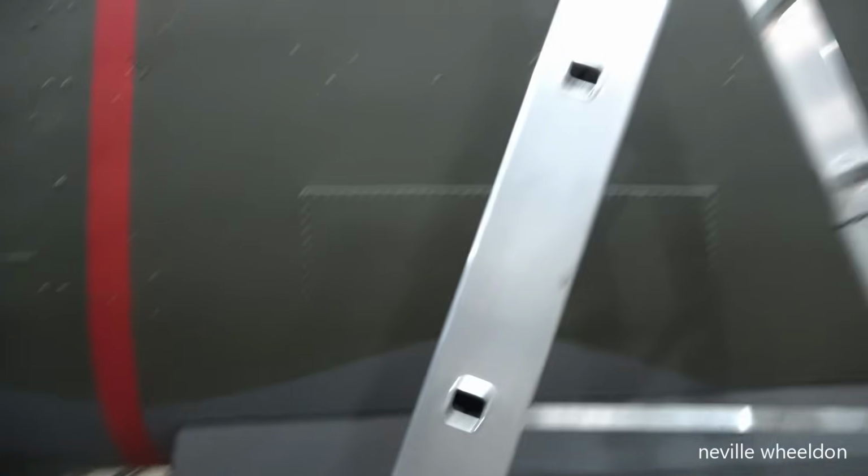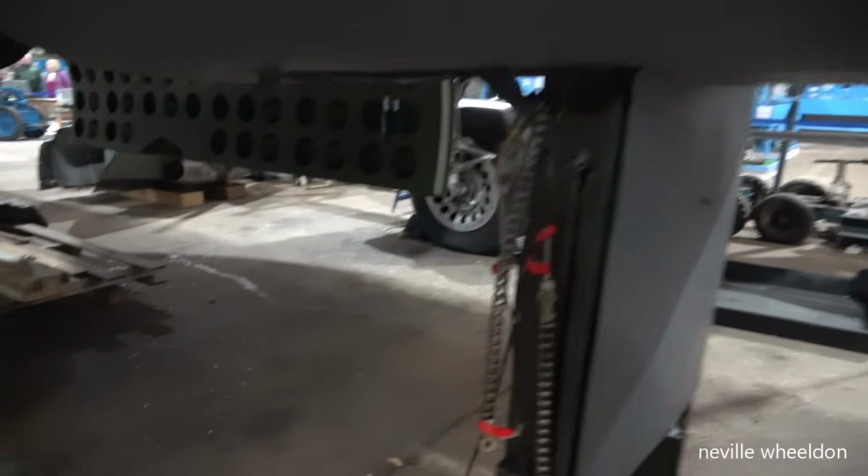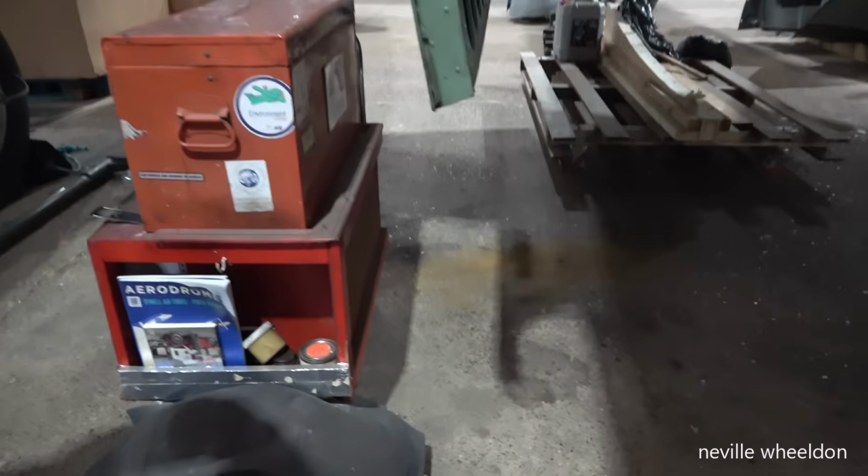Camera was there. Oh, okay. It's looking quite tidy in there now. Which one do I go? This one? I'll go up that one.